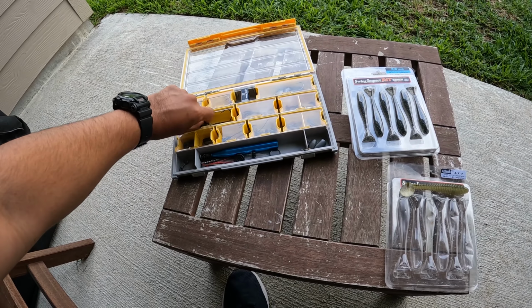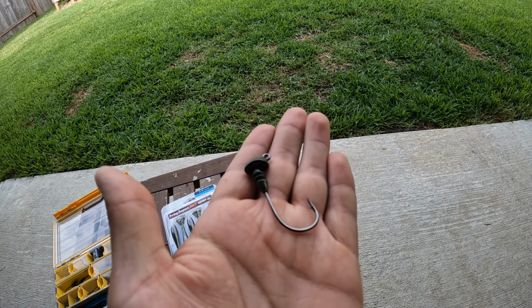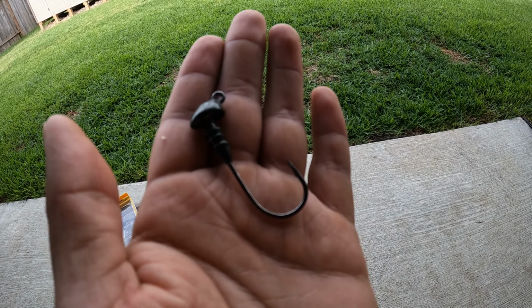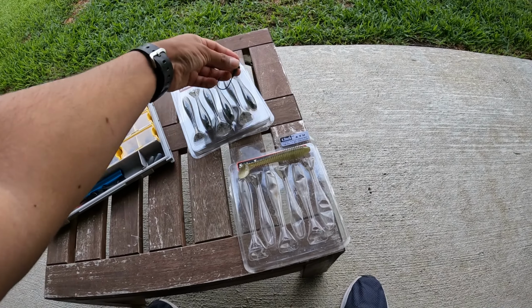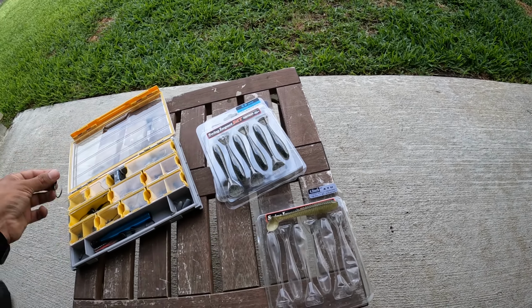This is another one that would work as well. I believe this is a swimbait head. I got that in a 6-month sack, one of the subscription packs. I've tried it a couple of times. I can't remember if I have caught fish with this head or not, but I think I have. Might have to try it in the future. I could try it on these and on those smaller ones. Might work better on that smaller one.